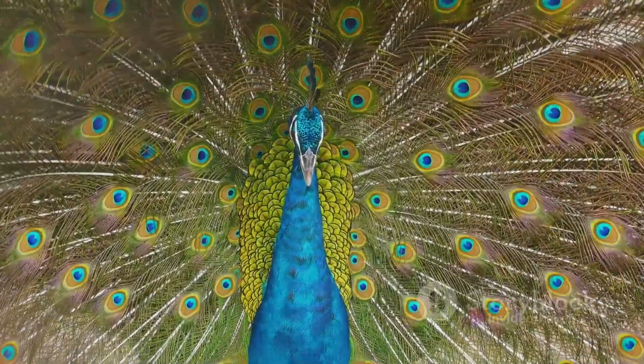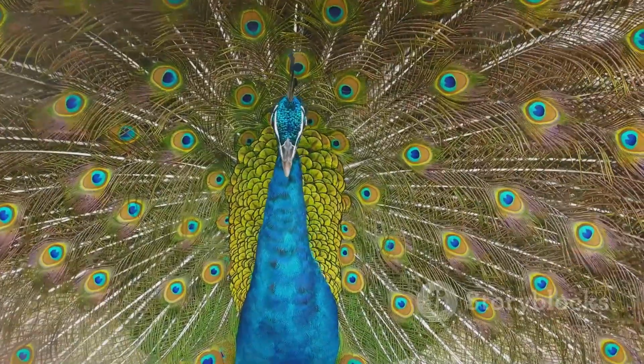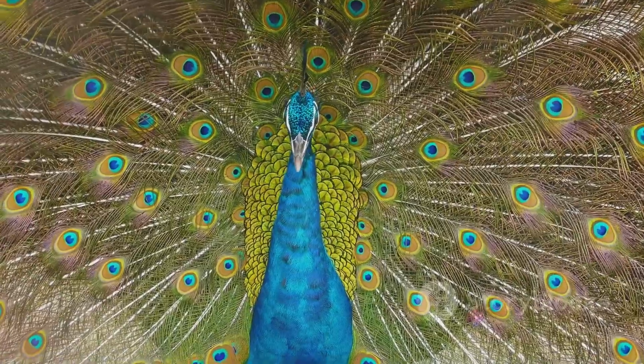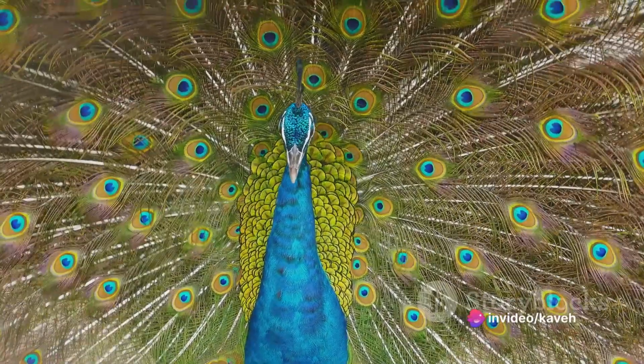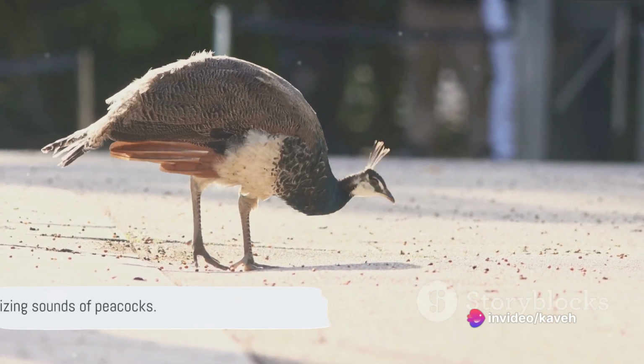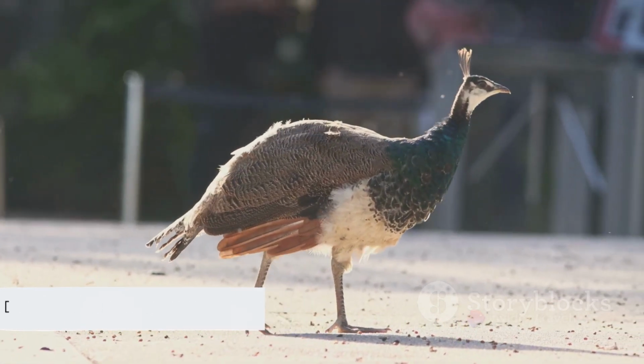So, in the world of peacocks, it's not just about looking good, it's about sounding good too. Their calls are an integral part of their behavior, serving various purposes from attracting a mate to protecting their brood. So, peacocks not only look good but sound fascinating as well.